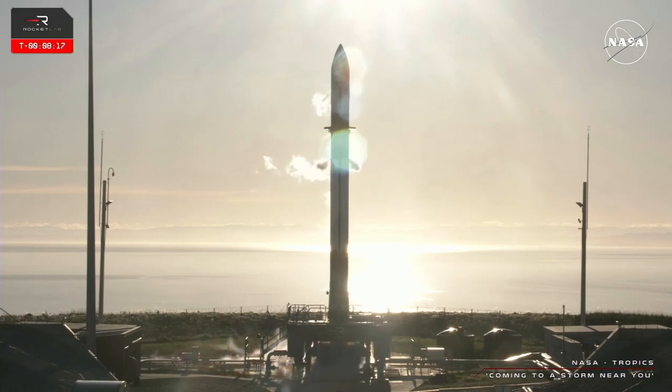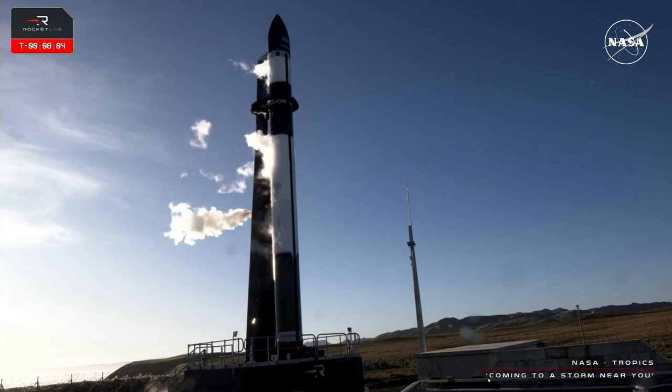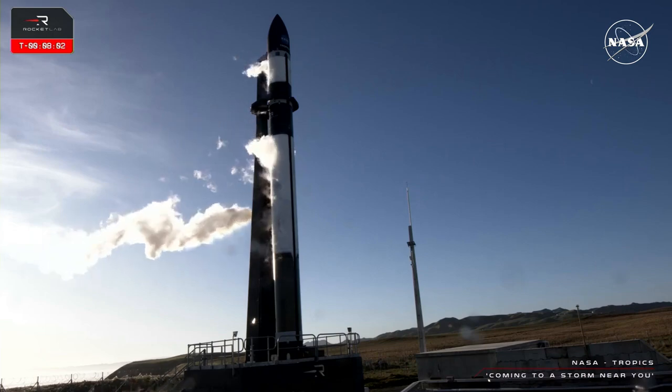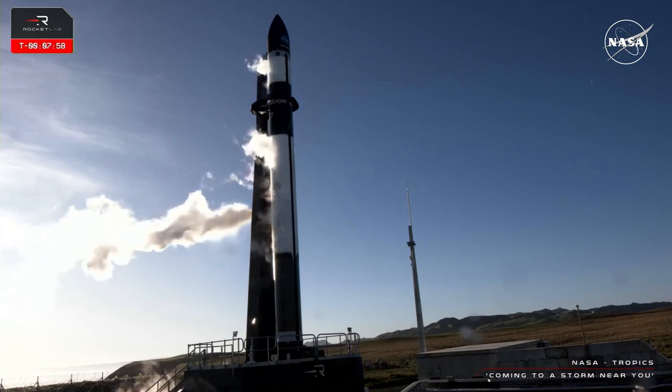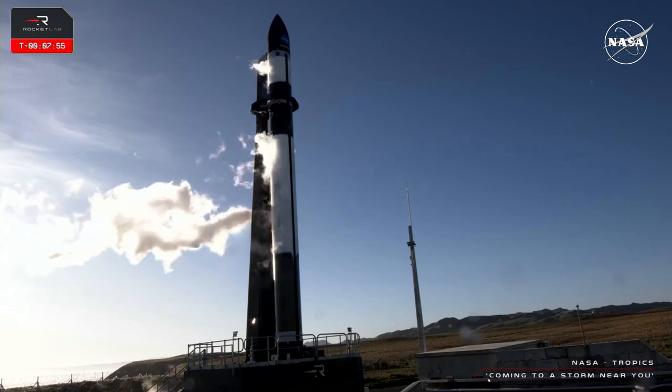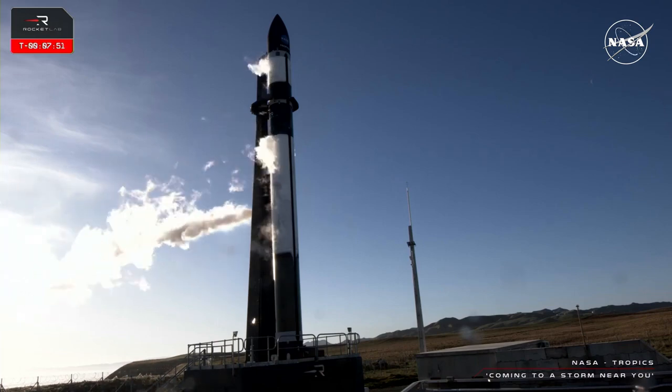This is where the mission departs from our standard format. Typically, Electron's second stage takes the kick stages and payloads to an elliptical orbit, and we use the small 3D-printed Curie engine on the kick stage to circularise the orbit. For the TROPICS launches, the second stage is used to circularise the orbit, and instead, the kick stage's Curie engine conducts what's called a plane change manoeuvre to position the TROPICS CubeSats at an inclination of 30 degrees, the best spot for monitoring the formation of tropical storms.